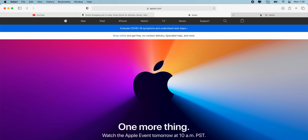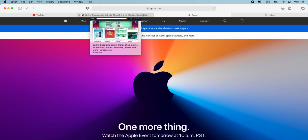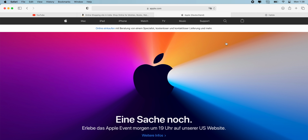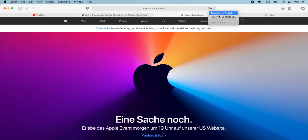Another new feature is hovering over tabs allows you to quickly preview them. And there's also a new translation feature. This translates the entire web page between 7 languages in one click. No reloading, no refreshing, it happens almost instantaneously. Here, I visited the Apple Germany website and here it is translating it to English.